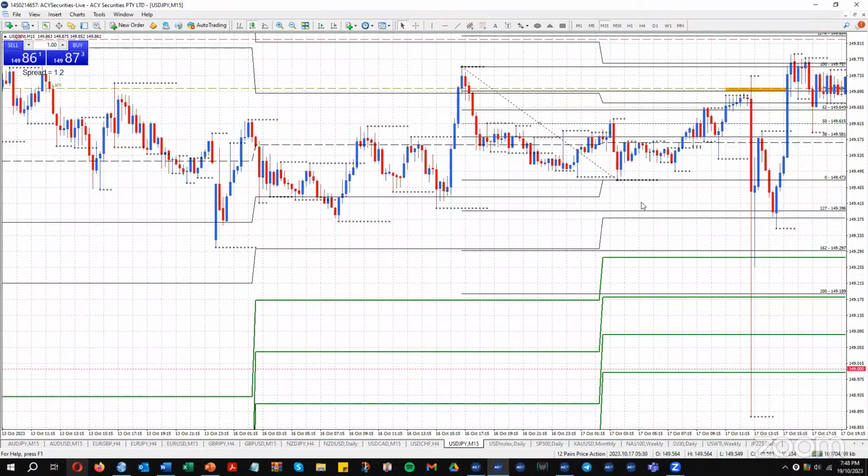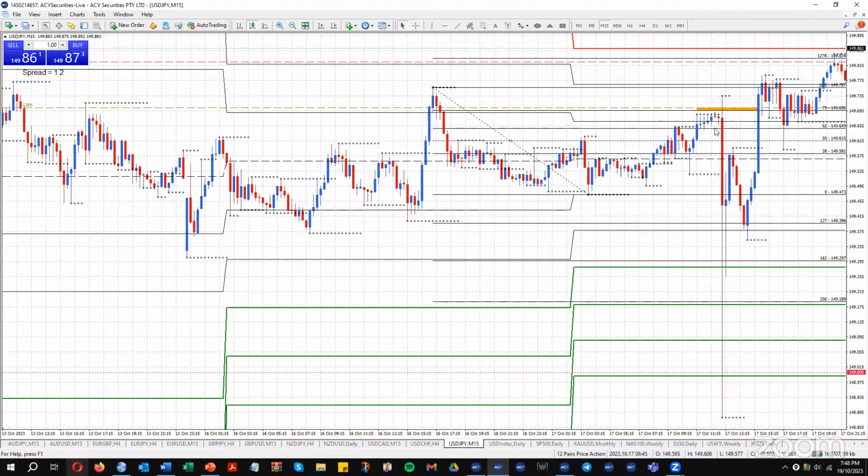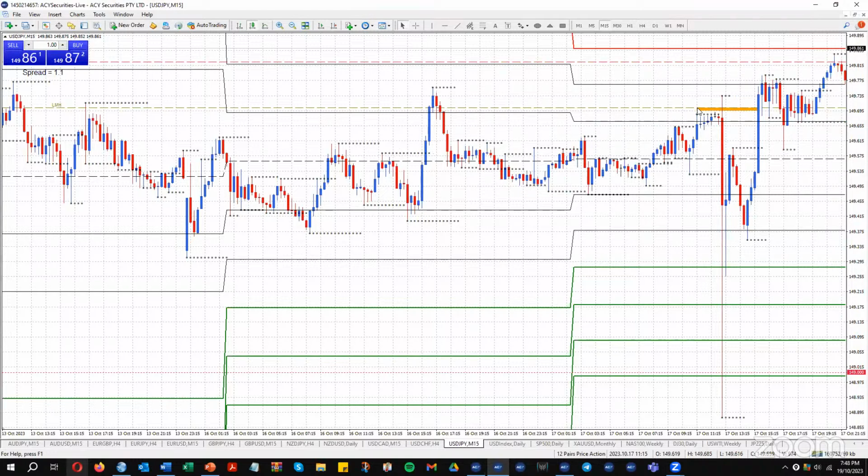All right, dollar yen. Now, if you were with me on Tuesday, this is where I was saying you could look for an opportunity to sell at high levels. And about 5 minutes after the webinar finished, we got the intervention. That just proves the point with the dollar yen that whilst it's in an uptrend on the daily, weekly and monthly charts, it's a little bit precarious when we're very close to that 150 level. I just wanted to highlight what I was saying on Tuesday, and after the webinar finished, down we came.